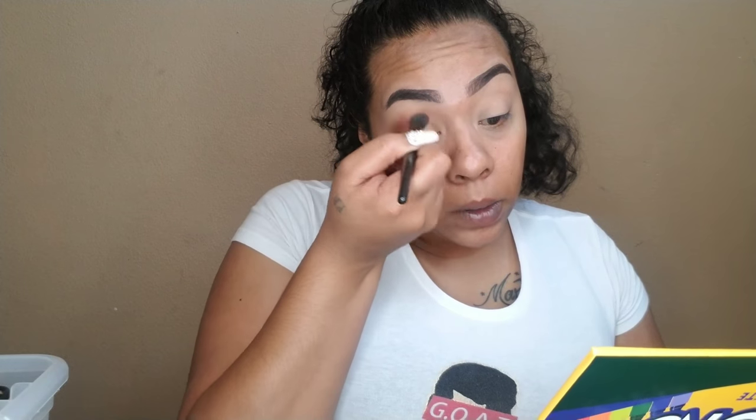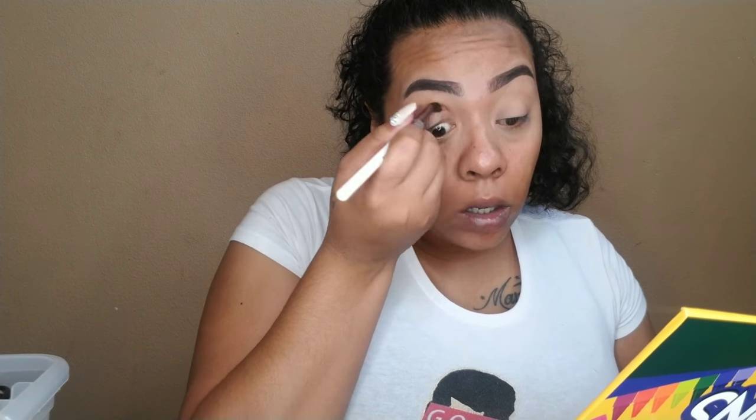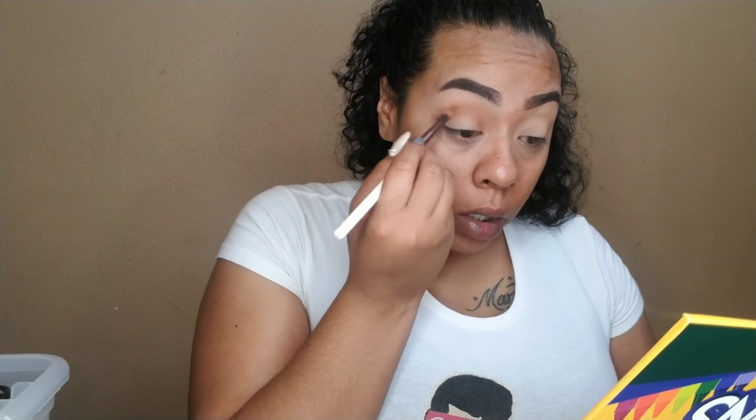I'm gonna use the e.l.f. Flawless Concealer Brush. It's a more fluffy oval brush, and this will help blend it all together. And I'm just switching back between brushes to make sure that everything looks pretty decent.